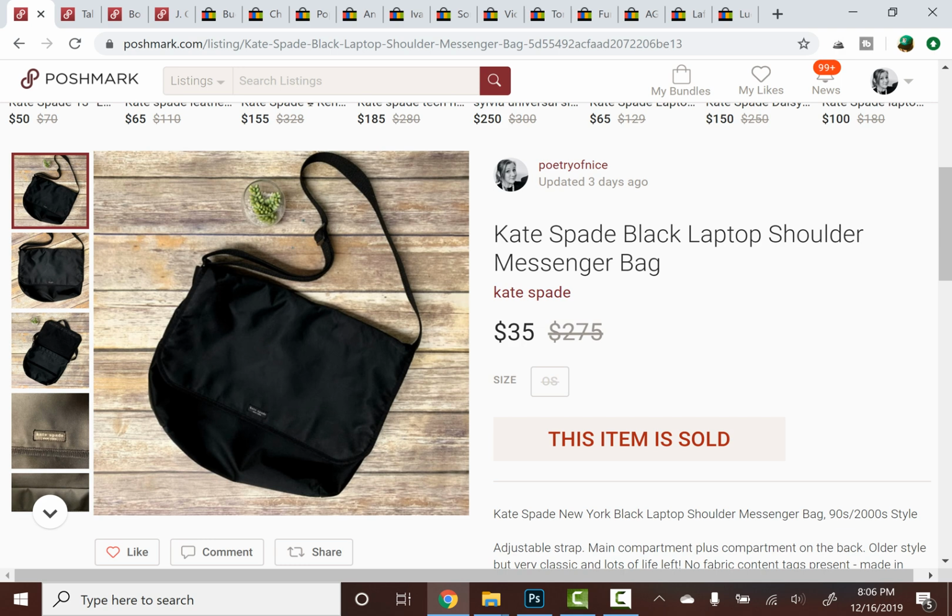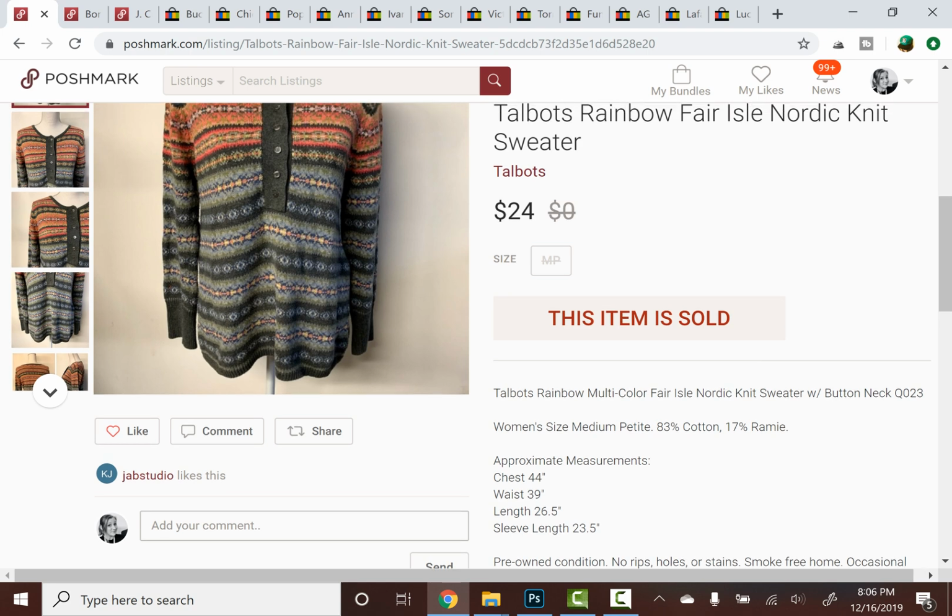Anyway, let's carry on. So Kate Spade laptop bag. I picked this up at a yard sale. This was absolutely an older piece, sort of 2000s-ish, I would say, but it was in good shape, and it sat for probably about 2 to 3 months, maybe a little bit longer, and it sold eventually for a best offer of $35.